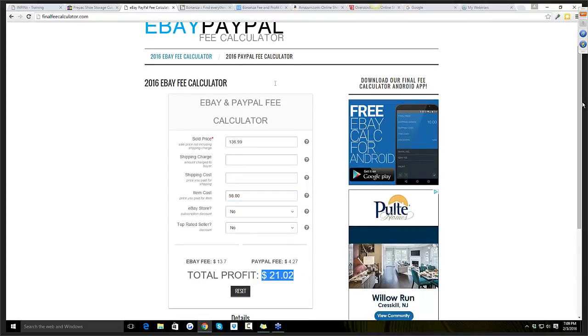This calculator takes into consideration your eBay fees and your PayPal fees. The only thing I would suggest adding to that is the sales tax. So, for example, if the sales tax was going to be like $8, that takes into consideration your cost, so it's showing you that you're actually making $13.02. Does that make sense?